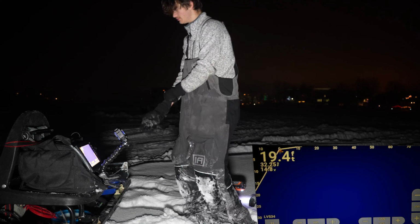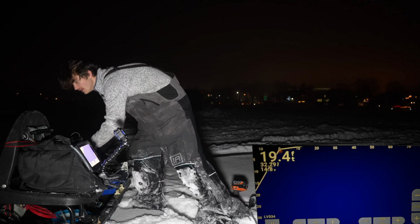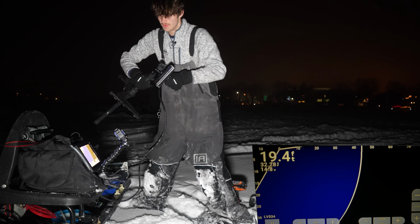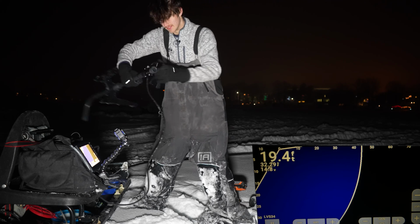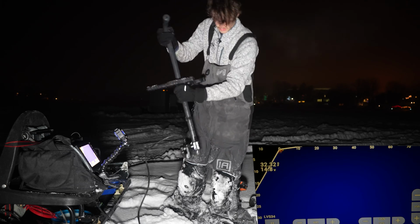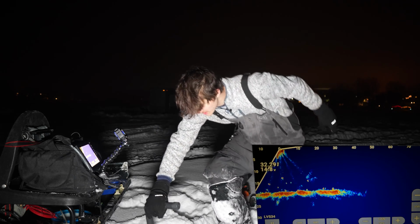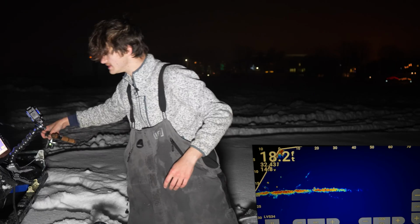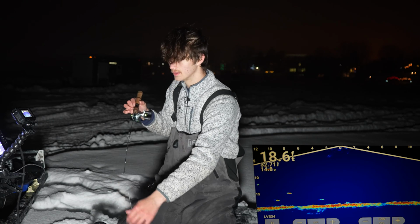This should be right on top of the fish that I was marking, but I'm hoping they don't get too spooked that I just drilled right on top of them. That's what I'd be worried about. It's kind of actually what I'm expecting right now. Once this thing goes to down view here. Okay, let's drop down here.